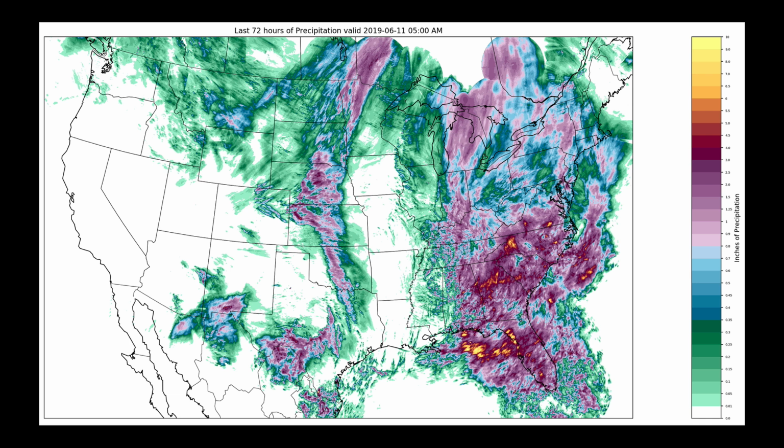We begin again with a map that shows the last 72 hours of total accumulated precipitation. We want to focus on a couple of things that I didn't really cover in great detail in the weather video that we released, our national video that comes out early Monday morning.